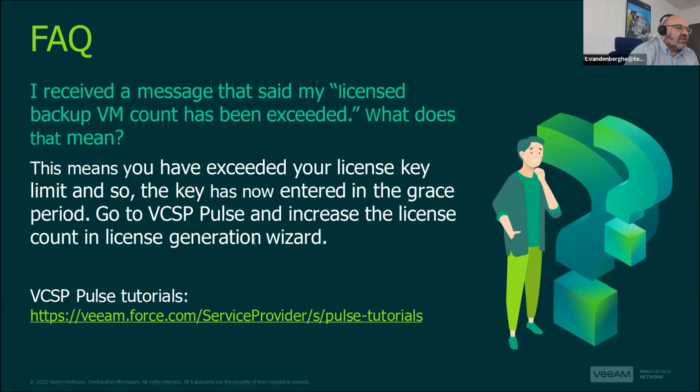So you get a message that the licensed backup VM count has been exceeded. Well, it's time to go to Pulse and ask for a bigger key, but do not worry if there wasn't really a big peak in the license consumption. You still have the grace amount of 20% or 20 VMs, whichever is greater.